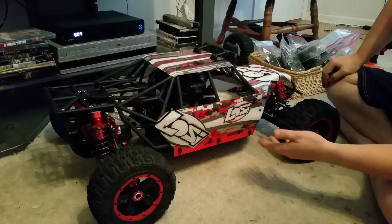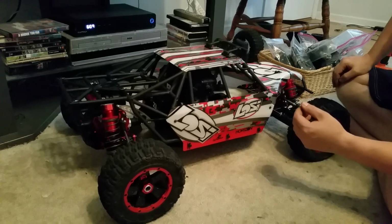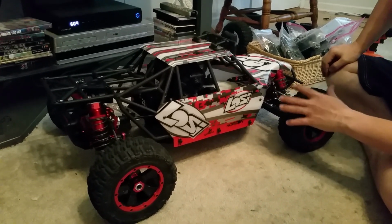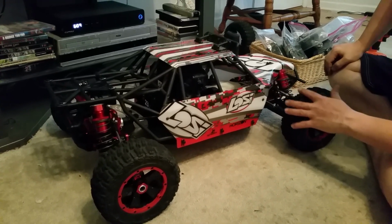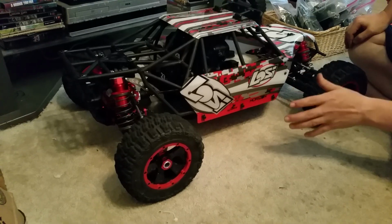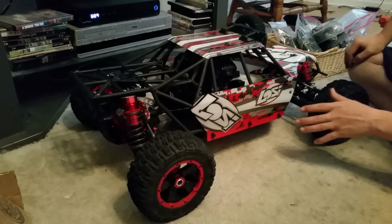Yes, this uses a battery, but I can't remember who makes it right now, but there is a 2-cell LiPo that you can get for this that is 7,500 milliamp hours. So you'll hardly ever have to worry about the battery for it.